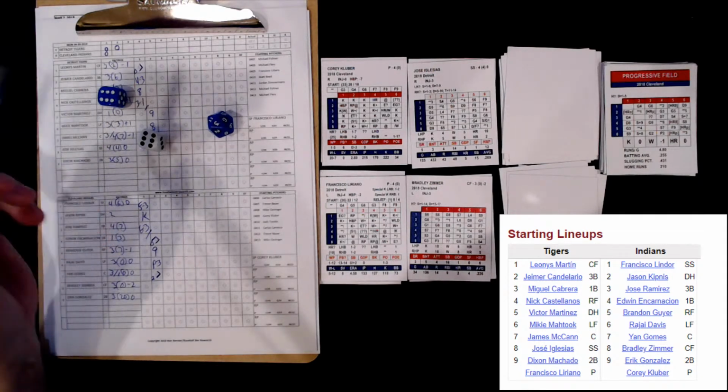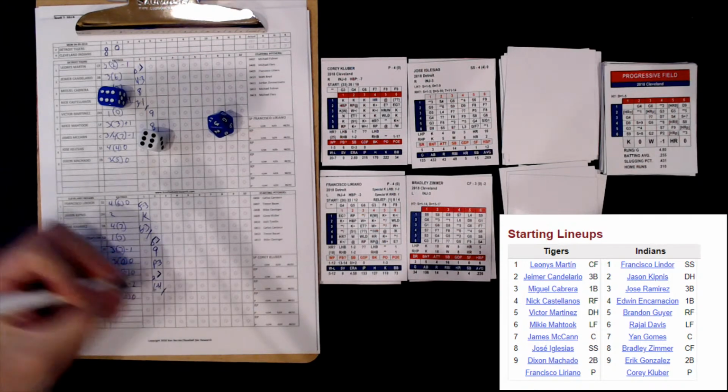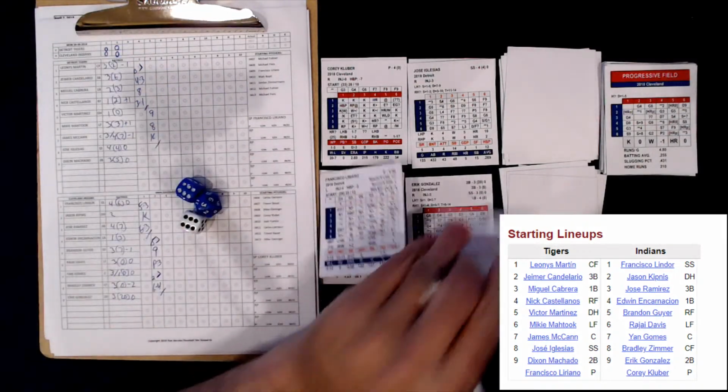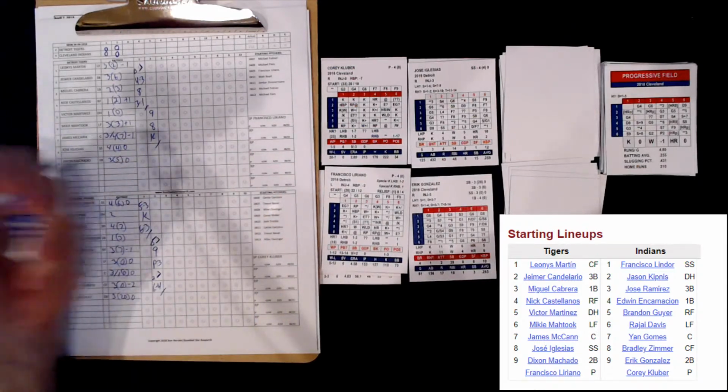6-6. That's a Sterling 3. That's a ground ball to the shortstop. And that's going to do it. So, no runs, 1 hit, no errors. We go to the top of the 3rd inning. It's still no score here in Cleveland.